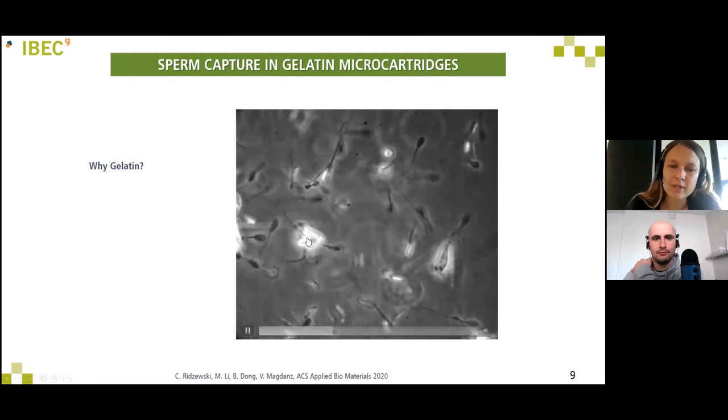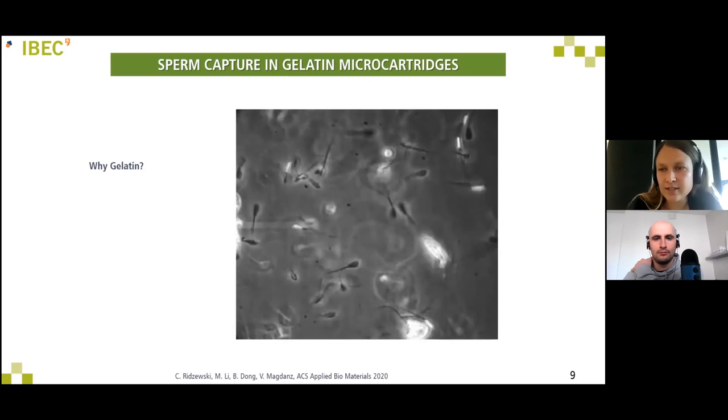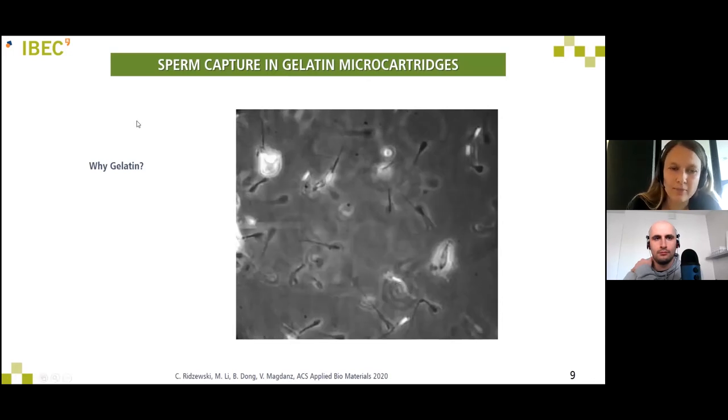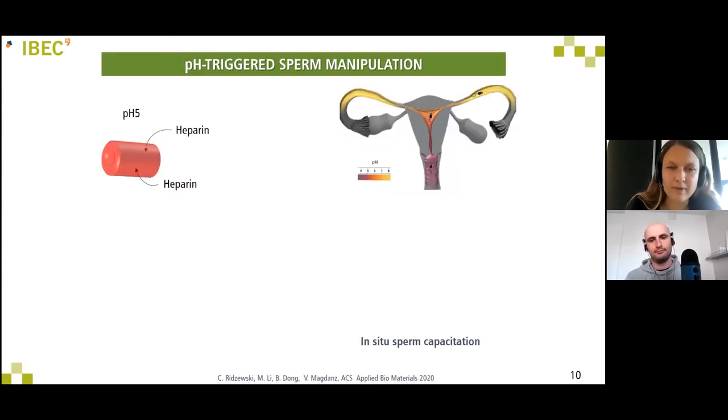Then another approach for the sperm-driven microrobots was to use gelatin as the artificial component, or actually a biomaterial-based component. But why did I choose gelatin? It's not only more biocompatible and biodegradable, which means it can be degraded by bodily enzymes. It also has the ability to respond to pH changes. And this allows us an uptake and release of a drug. And more than that, gelatin also has antioxidant property, which I will explain in a second.